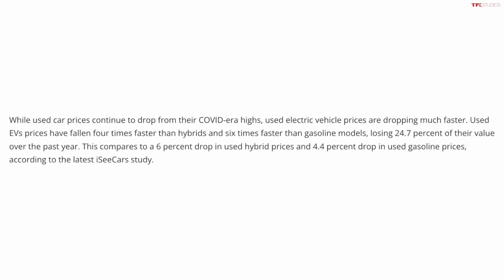According to iSeeCars, while used car prices continue to drop from their COVID-era highs, used electric vehicle prices are dropping much faster. And the great thing about this list is you can look at it as the glass being half empty or half full. In other words, avoid buying these cars when they're new or pick them up at a bargain when they're used. So should we get into it?